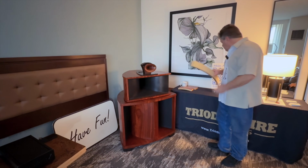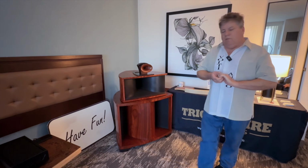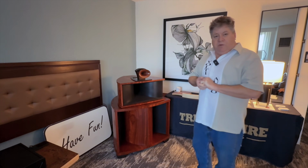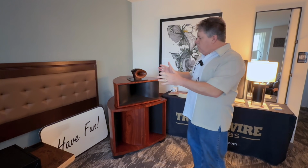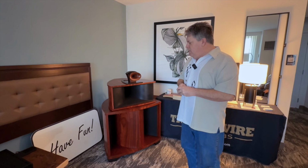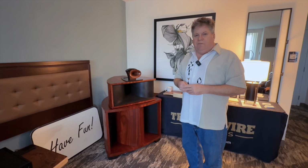Now, I understand that it is curved, like you say, but this is not a corner speaker, right? It really isn't, although I think maybe for some people it might work in corners. You just have to try it, but generally I find they work better out of the corner, either one way or the other, depending on your room dimensions. They're very flexible in placement. They're very easy to place in a room.